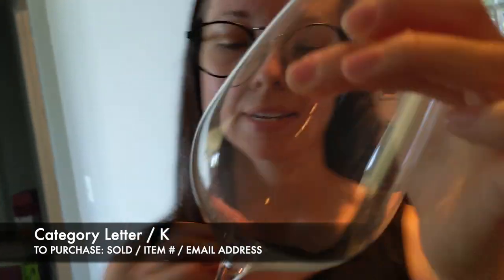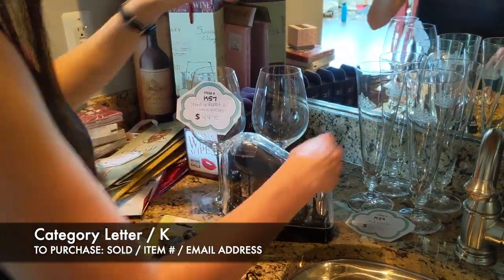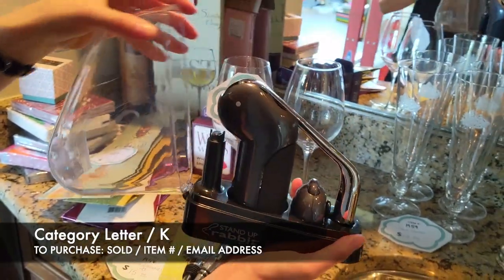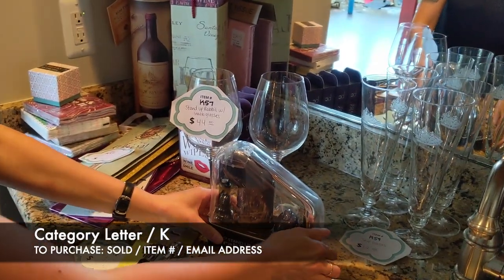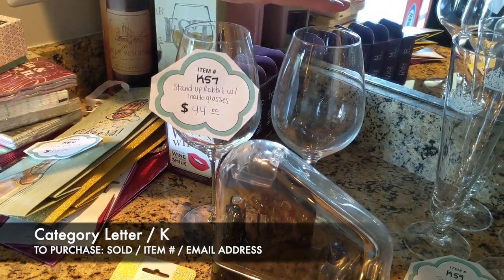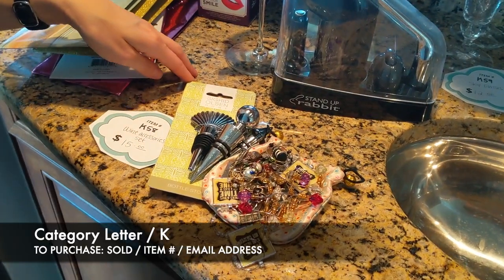Yep. Okay, great. So both of these wine glasses are that brand, Inalto. And then it does come, as I mentioned, with this stand-up rabbit. And so that's going to come with everything that you see there. So for the two glasses and the stand-up rabbit, that's K57, and that's going to be $44 for this set of three. So K57.